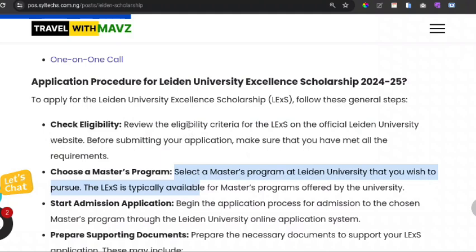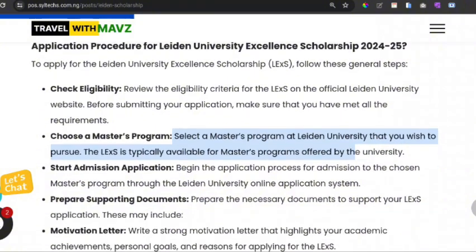If you are going to be applying to this funded scholarship today, you need to first have submitted an application to this school. Okay, so here it says select a master program that you wish to pursue. Then this is typically available for master programs offered by this university. Okay, and when you actually find your program, eventually what you want to go ahead and do is to start your application.